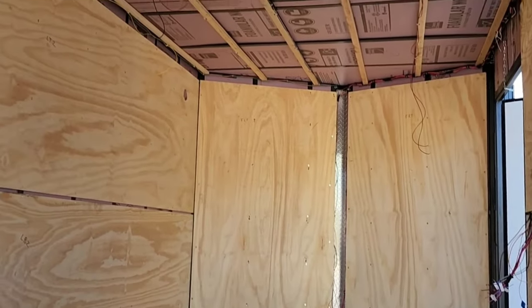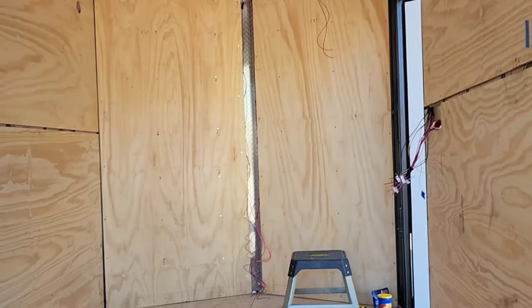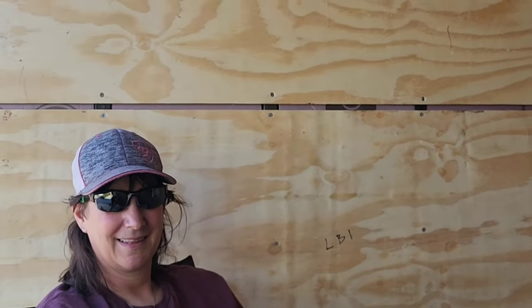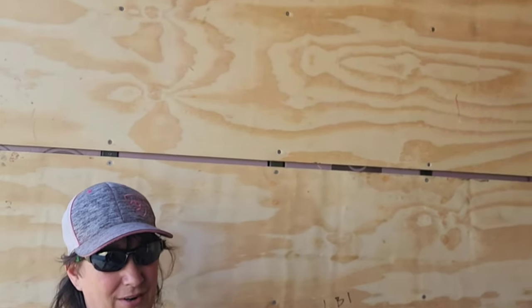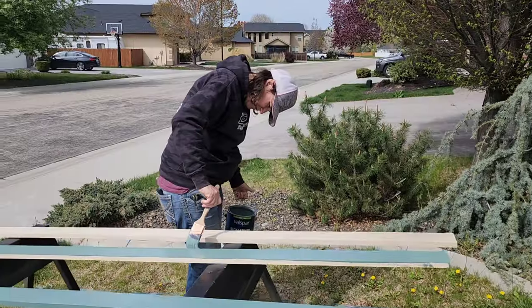Okay, so we got the insulation, all the wiring is done. We put the paneling back on, and we are beat, huh? Beat. That was a long day. We started at about 6:30. Yeah, you really worked hard. Well, all of us did. You did too, honey. Come over here, hon.